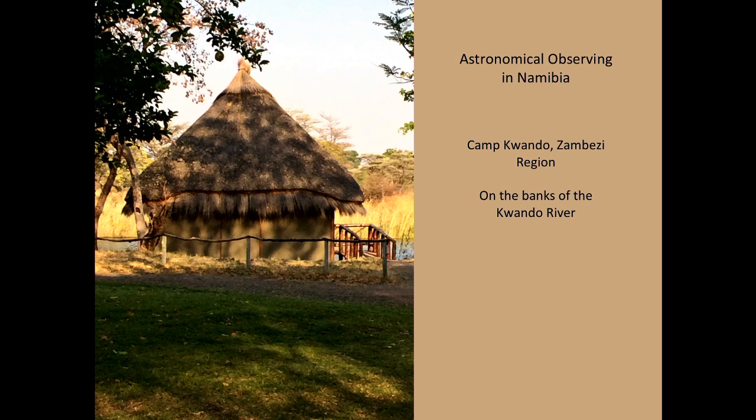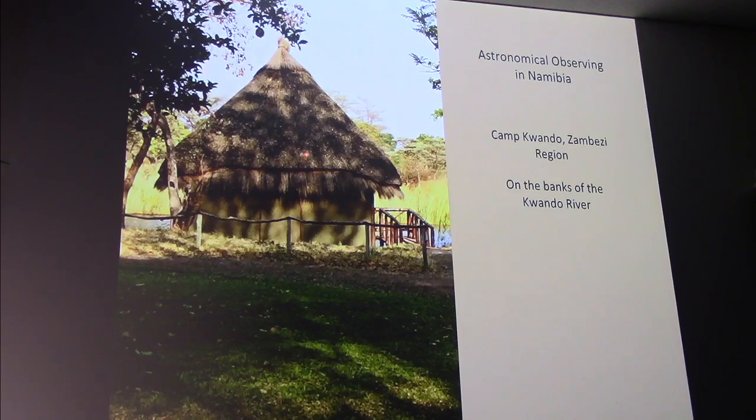Okay, people have asked me since I came back if I did any observing while I was there. Well, kind of, sort of, one night, sort of. This is my place where I was staying at night. It's on the banks of the Quando River. You can see the river out there. Right in front of the hut, there's a deck there.